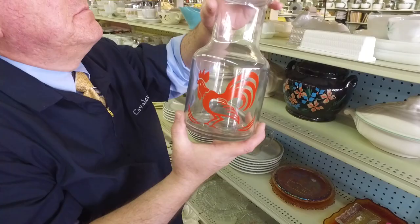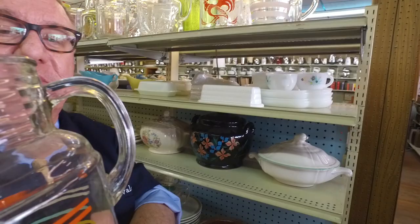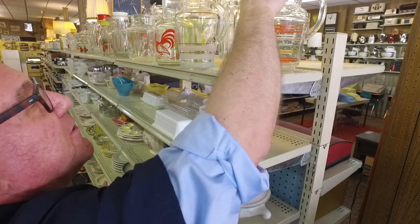Yeah, exactly. So here's one. Here's one that's got a chicken or a rooster on it. It'd be, you know, more for orange juice or something like that. And then look at this stripey one over here. Here's a fun one from the 50s. Yep.